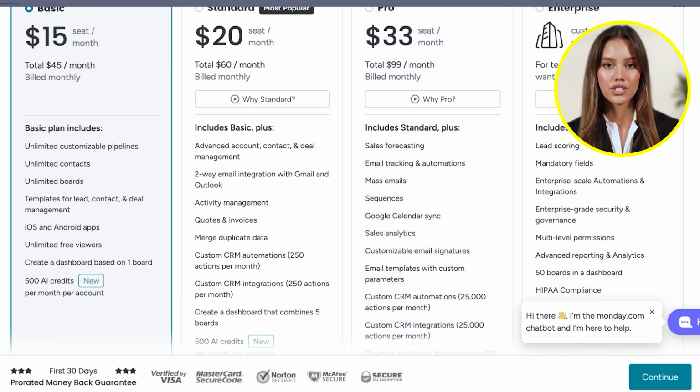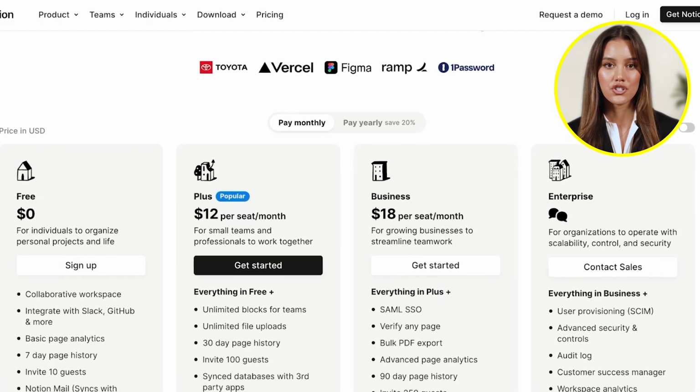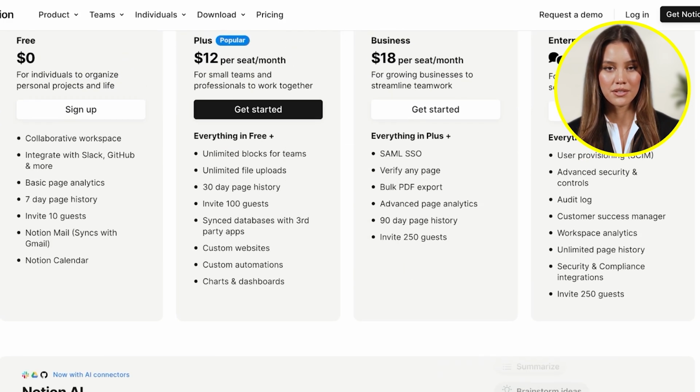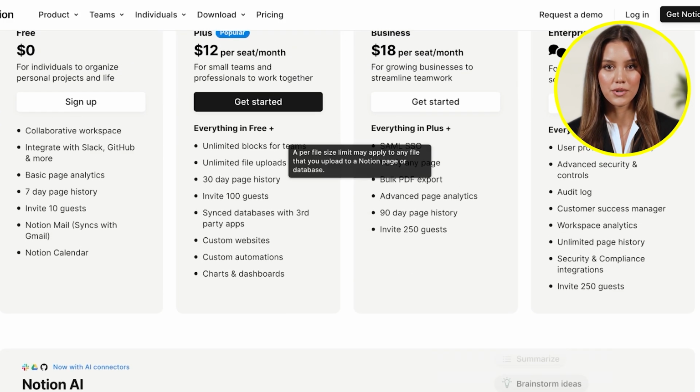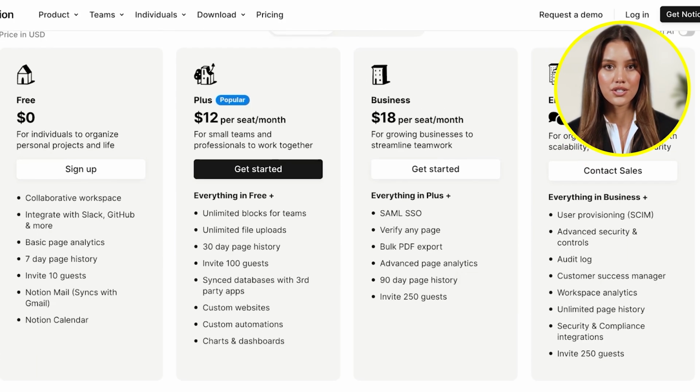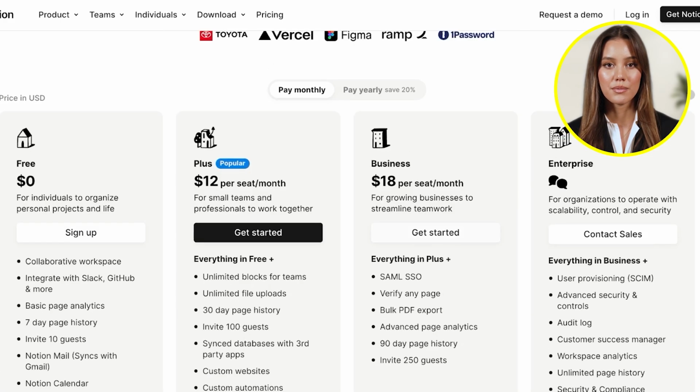Moving on to Notion. Notion has $12 per seat per month, where it allows you unlimited blocks for teams. We have unlimited file uploads, 30-day page history, invite 100 guests, and their business plan has SAML, SSO, verify any page, and bulk PDF exports for $18 per seat per month.